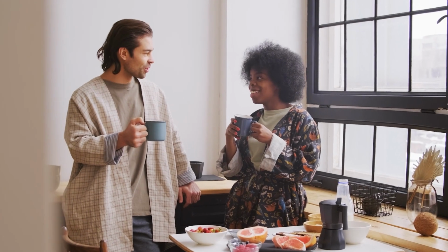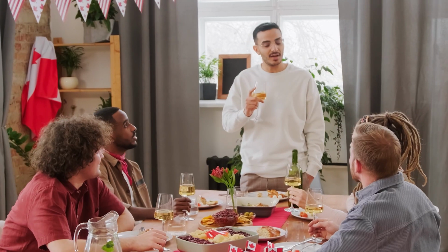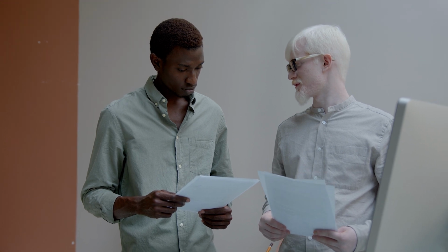A property manager can handle all aspects of your landlord-tenant relationships, from finding and screening tenants to collecting rents and managing repairs and maintenance. They can also help you navigate the legal requirements of renting out a property and deal with any conflicts or disputes that may arise with tenants.